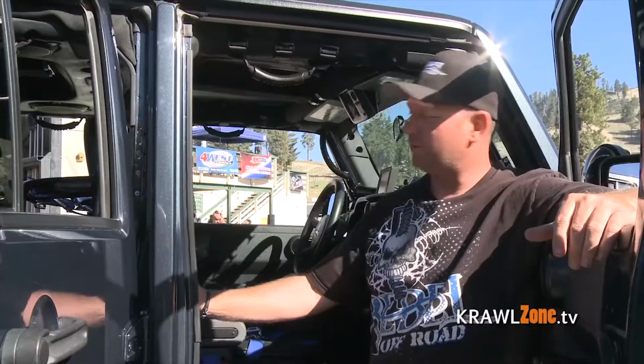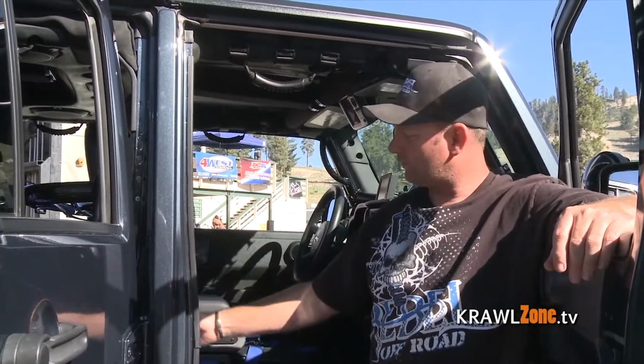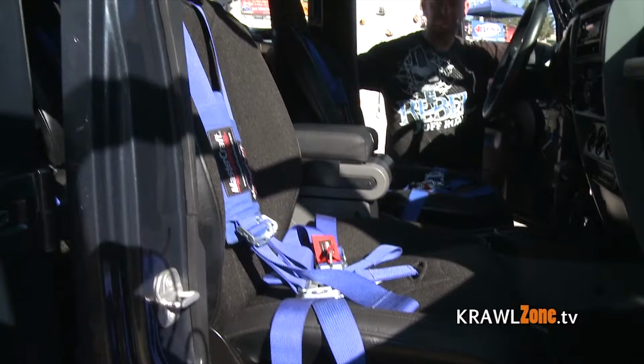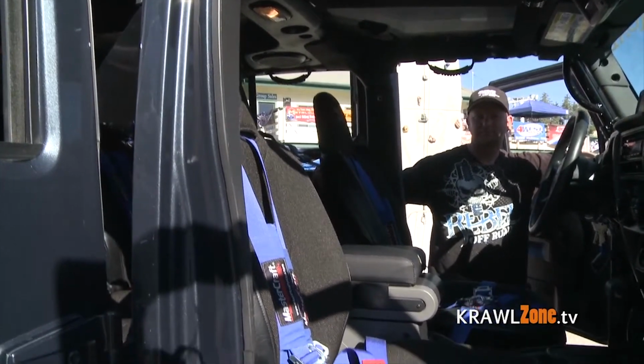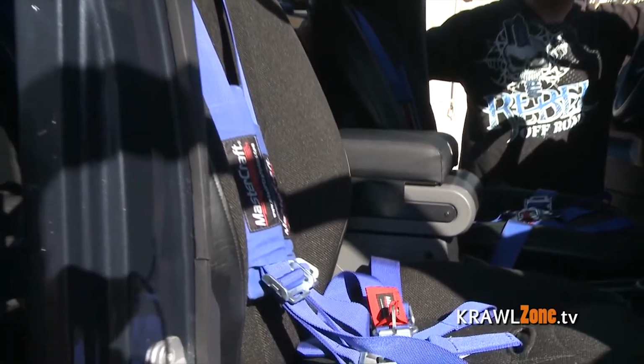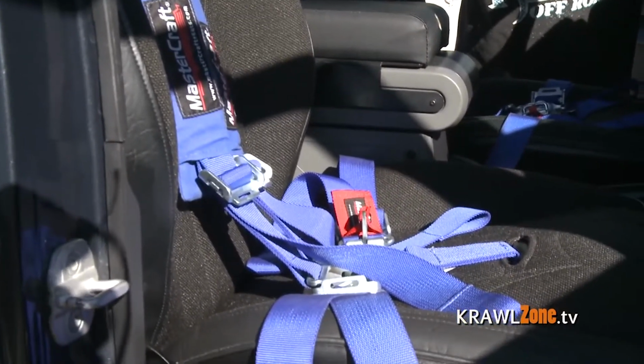We've put in bucket seats from Mastercraft. They are heated both front and back. In addition to the comfort factor, you can also run 5-point harnesses inside them. Is this necessary? Well, it really depends on the type of trails you're going to be doing, as well as how safe you want to feel inside the vehicle and for the occupants that are going to be inside it. We're also running a rock-hard roll cage.